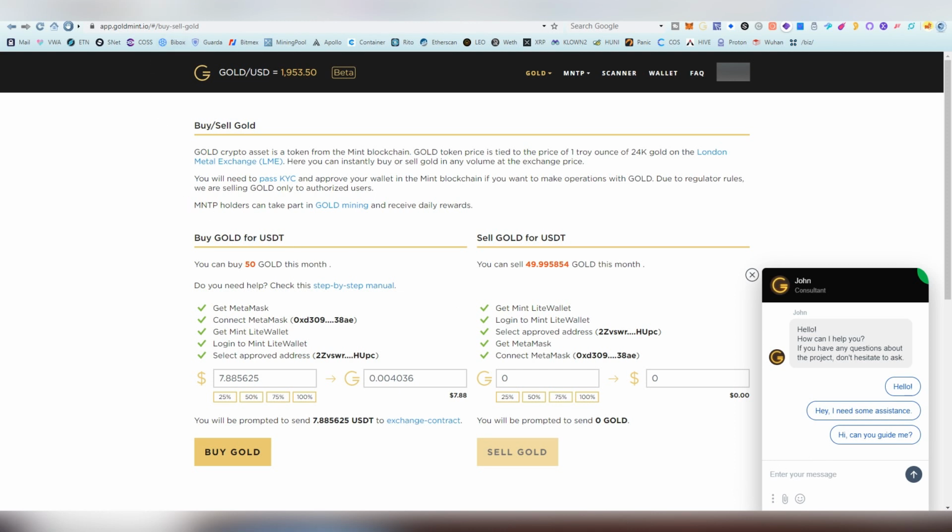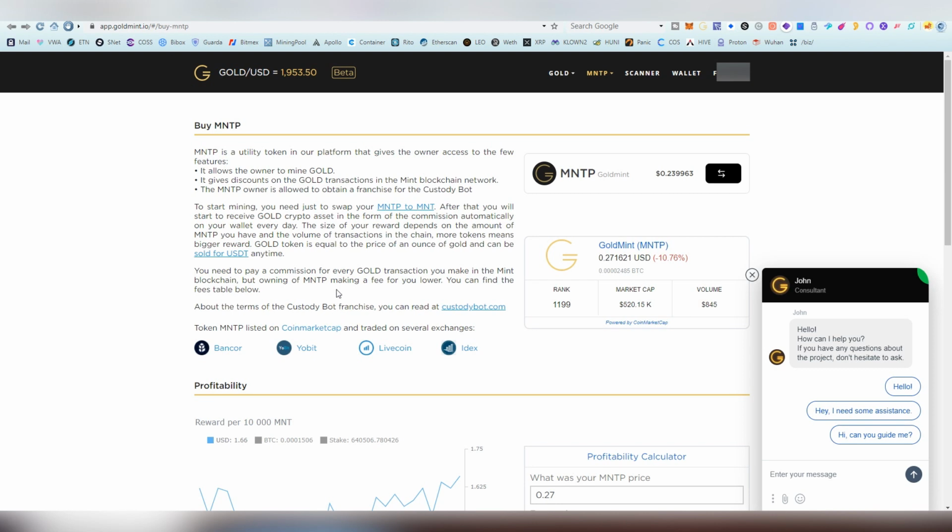And in case you're interested to know where to buy the token, you can acquire it on a couple of exchanges right now. So in the centralized exchanges, we have Yobit and Livecoin as options. In case you want to go the decentralized route, you can find it also on Bancor and IDEX. It is also available on Uniswap and other decentralized exchanges which allow free listings. So you might want to find the actual best price. And after you have bought the MNTP tokens, make sure to stake them on the platform so you will be getting that gold reward for those holdings.